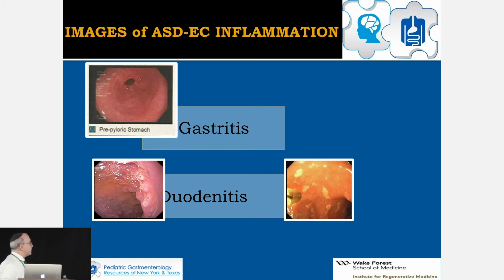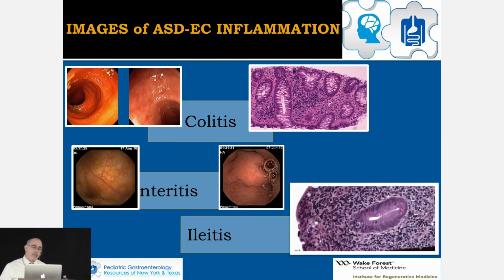When you pop through that hole, you'll be in the duodenum, and here you see a marked lymphoid hyperplasia, enlargement of lymph nodes, which is not the same as inflammation, but it is one of the hallmarks of the inflammatory bowel disease. This is duodenitis. Here you're seeing actual ulcers of the duodenum. So these are visual markers that we see when we perform upper endoscopy. They're not specific to children with autism. You'll find those same changes in a whole host of other diagnoses in children without autism. That, of course, presents the problem.